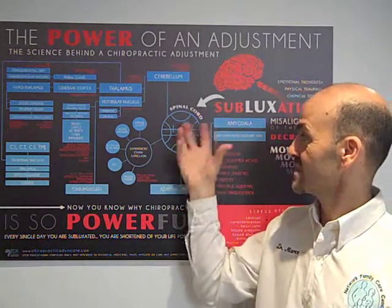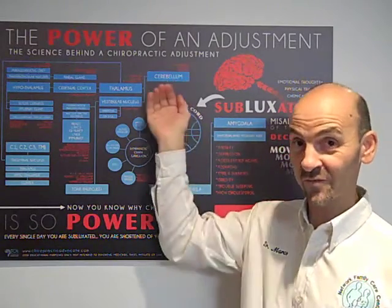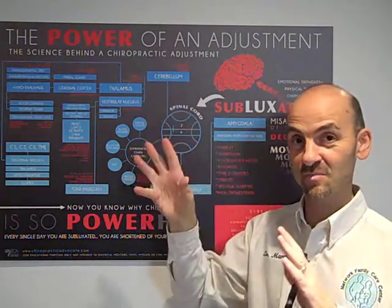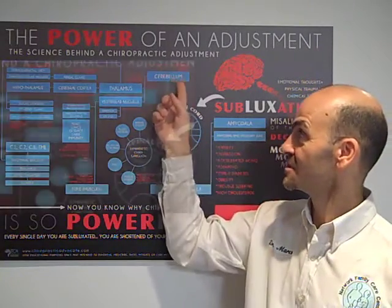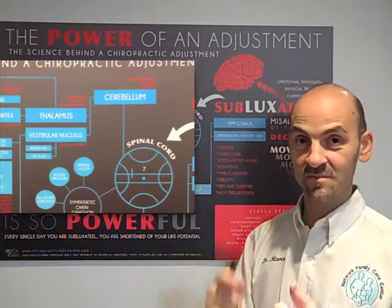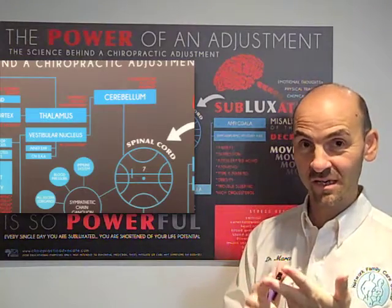So if somebody has a subluxation in the spine, that can actually go up here and have lack of input or negative input into the cerebellum, and that can actually cause balance problems. So some of the ramifications of having spinal misalignments or subluxations just on this part of your brain, the cerebellum, can cause problems with people's posture. It can cause problems with people's balance and their coordination.